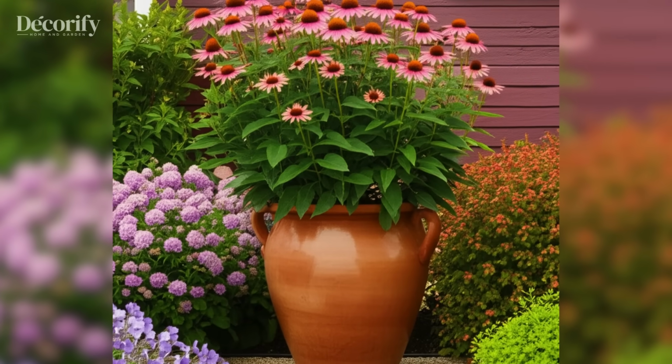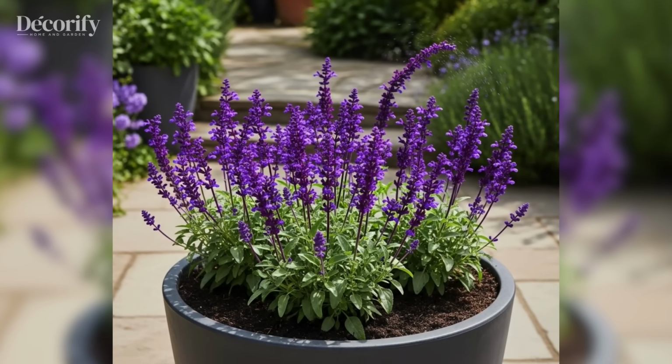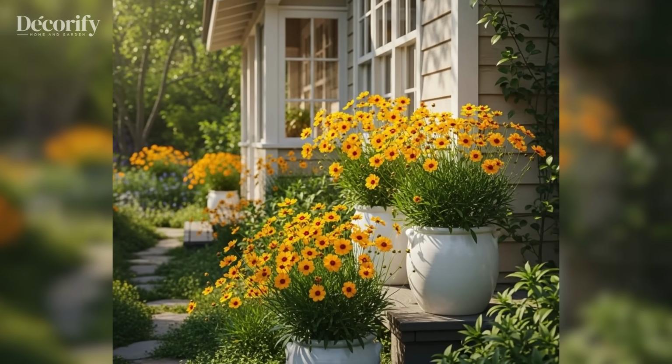There you have it. Perennials that don't ask much, but give back in spades. Try one or mix a few in your containers this season. Your future self will thank you.